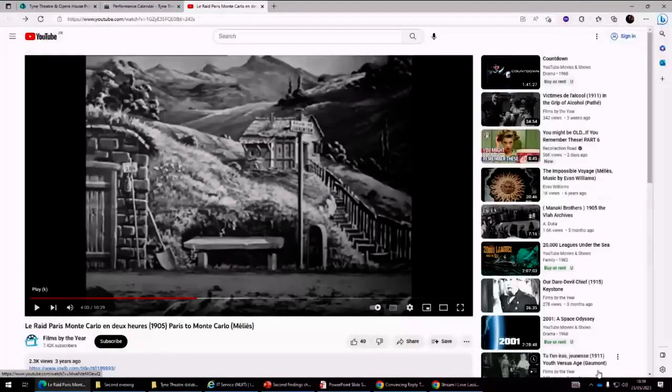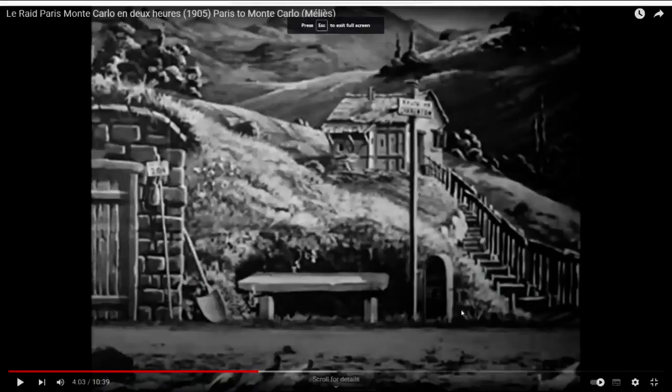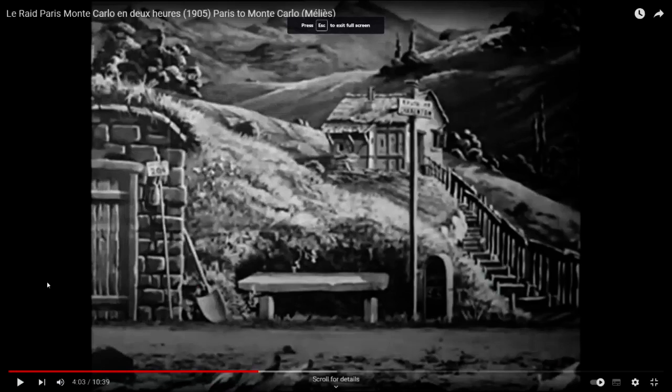So, it was Georges Méliès's 1905 film Le Raid Paris-Monte Carlo en 2 heures. And this is the specific bit that I think was used on the stage at the Tyne Theatre, and of course the previous year at the Glasgow Theatre Royal, and the subsequent year at the Edinburgh Theatre Royal. And bear in mind that almost certainly the version that the Tyne Theatre would have used would have been hand-coloured.